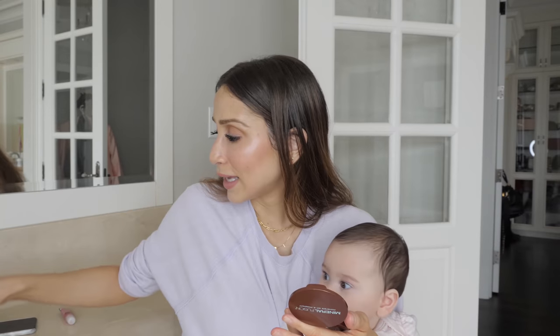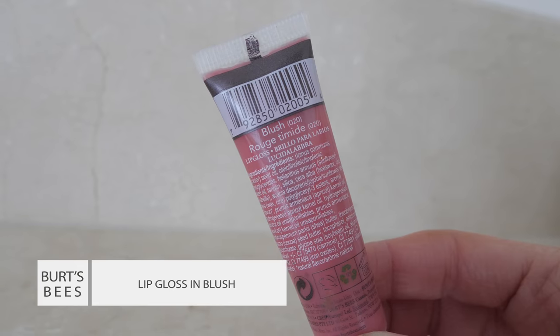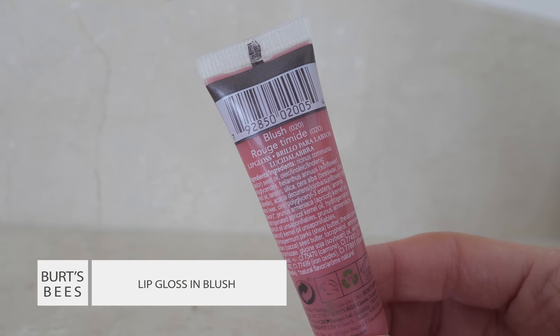And I just lightly outline my lips. Nothing crazy. I used to go overboard with this, but now I'm all about the less is more approach. And then the last step is this product. This is the Burt's Bees lip gloss in the shade Blush, and it's like the prettiest lip gloss ever. It also smells amazing. So I just apply that on top.